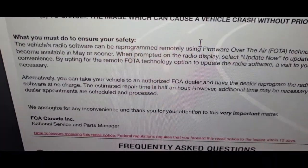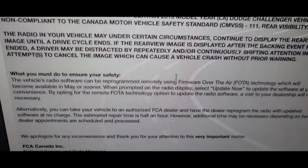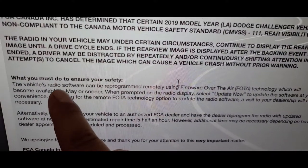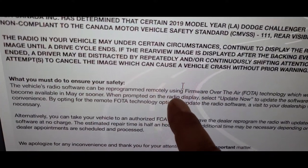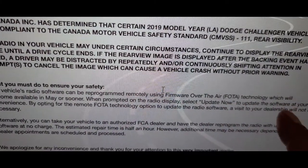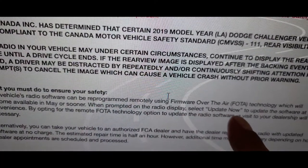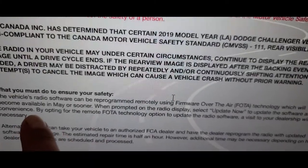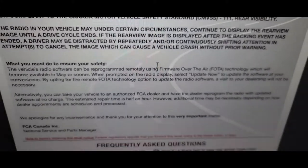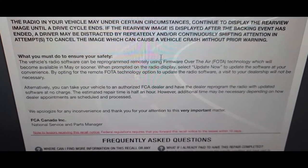So as I was saying, I was reading through our little FCA safety recall here for the radio software, and I noticed right down here: vehicle radio can be reprogrammed remotely using firmware over the air, FOTA technology, which will become available in May or sooner. When prompted on the radio display, select update now to update software at your convenience. By opting to do it remotely, you don't have to go see the dealership. So I'm gonna see how I get that to pop up, or if it's just something that they send to your vehicle and make it pop up.